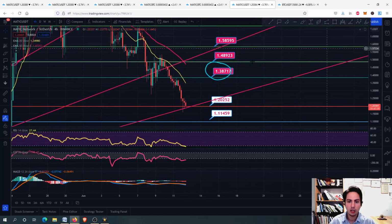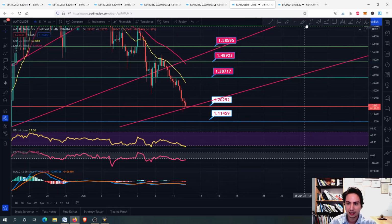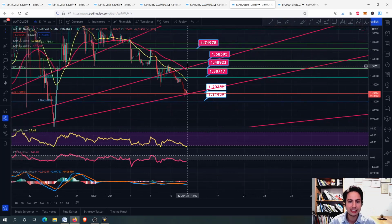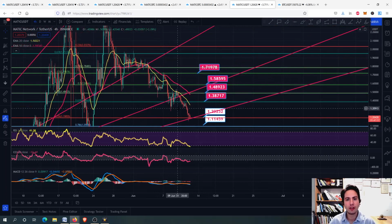And though the next price target for MATIC is 1.38, don't get me wrong, guys, we are going to have the swing high. It is the most probable scenario here to have the swing high on the 4-hour frame. If you want to swing trade, for me that's fine. But overall, guys, I don't suggest you buy here if you expect MATIC to go for the next 10 or 20 days to reach previous highs.